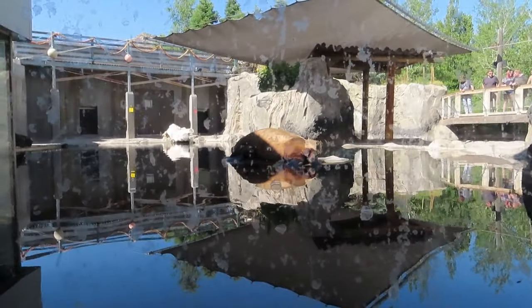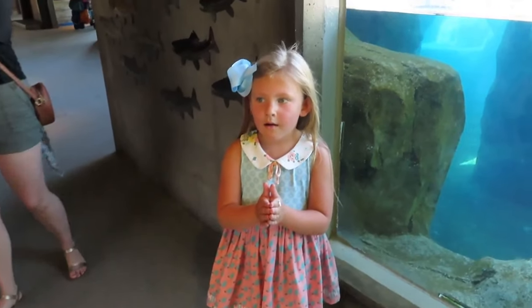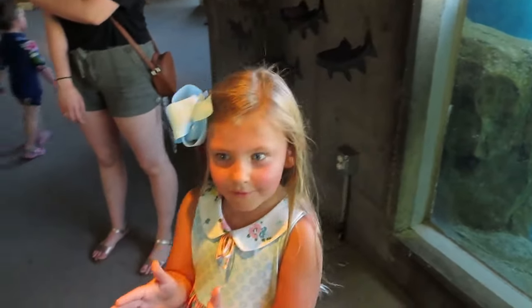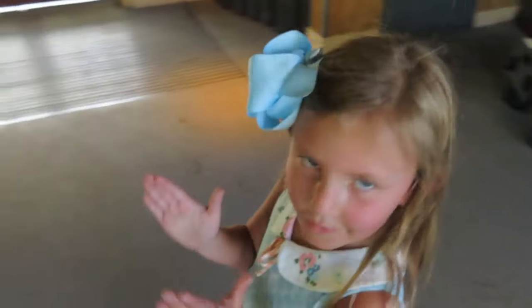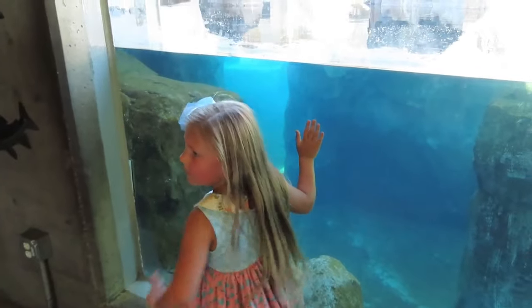It's a sea lion. Do sea lions make a sound, do you think? What about a seal? What does a seal do? That was a pretty good seal impression. I liked it.